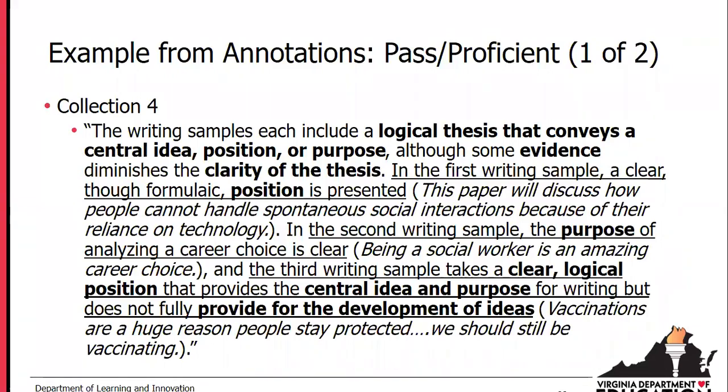You'll see in the underlined text in the first writing sample, a clear, though formulaic position is presented. The second writing sample has a clear purpose, and the third writing sample has a clear logical position that provides the central idea and purpose for writing, but does not fully provide for the development of ideas. So especially in that third writing sample, you're going to see that the thesis was almost there at the Pass Advanced level, but overall, in this particular feature of the student writing and in the collection overall, this was more of a Pass Proficient.